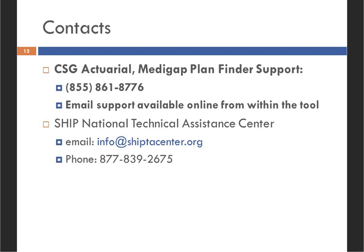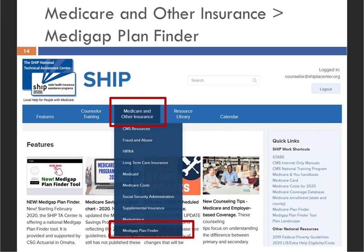And again, we do have a contact slide so that you can remember how to contact CSG Actuarial. You would contact our National Technical Assistance Center if you don't have an account to log into our website or have any difficulty accessing the tool once you're on our website. So our contact information is there as well.